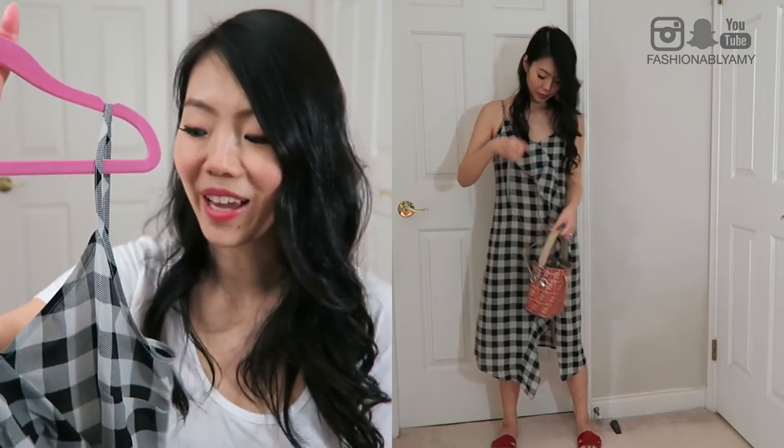And you can dress it up or dress it down. So to dress it up, I cinched it in with my Gucci belt, with a really beautiful pair of high heels, and with a really fancy bag. And also, just to dress it down, you can wear a bright color with a flat and just a beautiful bright color bag, and it's just perfect for the summer. If you're gonna buy one dress, please buy this one because it's so beautiful.